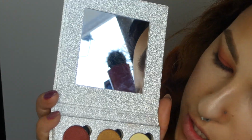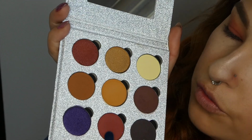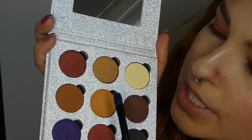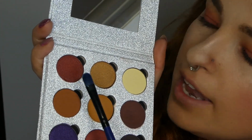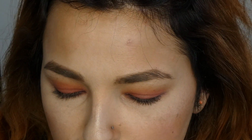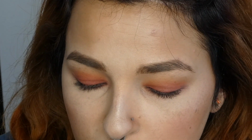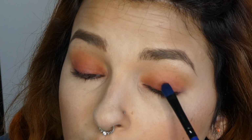I feel like the bronze and this color would look really good together, and then the gold and this color would look real good together. So I kind of want to use this color, but then I kind of want to use the gold too. I think I'm going to go with the bronzy color. I'm just going to put that on the middle of my eyelid for some shimmer.